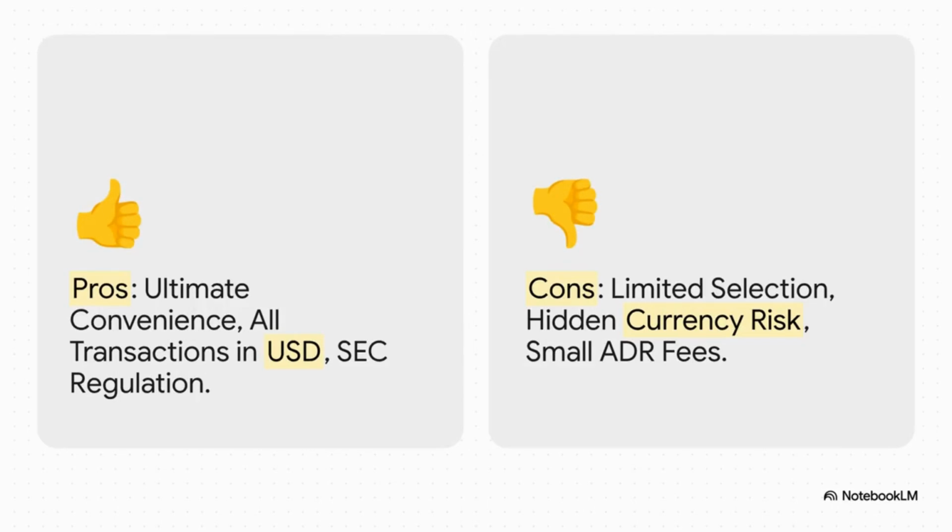The biggest pro by far is just how incredibly convenient it is. You use your normal brokerage account, you trade in US dollars, no funny business, and you get the safety blanket of SEC regulation. On the flip side, what's the catch?